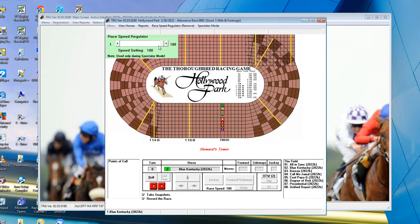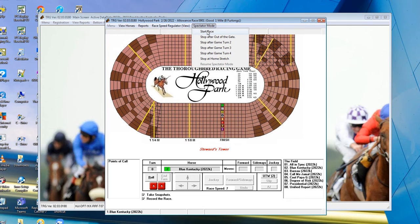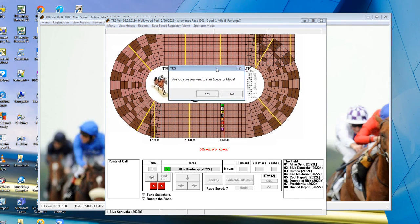So, but to be regular, we're going to do something about this. There's a way in the advanced option to set this so I don't have to set it to 7 all the time. You should have done that after race 1, week 1. Okay, spectator mode. We're ready to start.